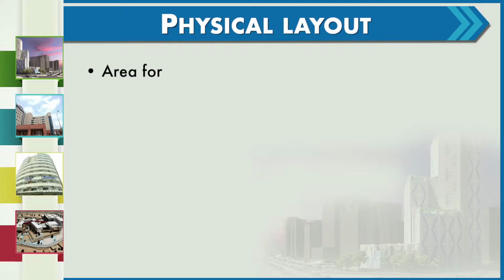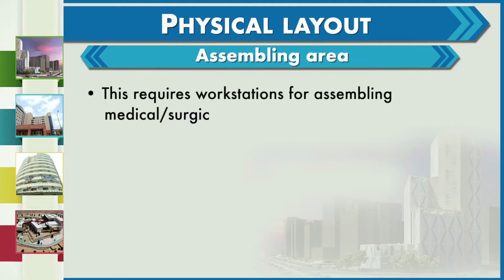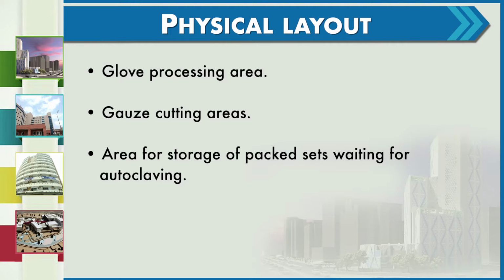So, the layout should be such that the following areas should be planned: area for receipt of materials and items, areas for storage of sterilized materials and items, cleaning, washing and decontamination areas, assembly areas. This requires workstations for assembling medical, surgical, treatment packs, sets and trays; workbenches with multiple drawers for instruments and supplies should be provided. In the linen pack area, an inspection table must be provided for detecting holes in the linen. The glove processing areas, the gauze cutting areas, and areas for storage of packing sets waiting for autoclaving should be provided.